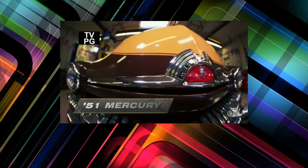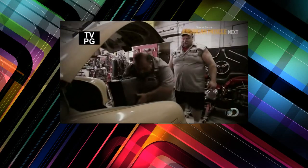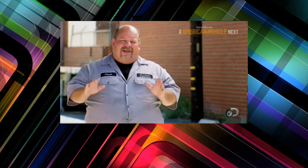We've only got 3 more days to get this 51 Mercury show ready for a client named Atomic Bob. We got most of the work done, but Bob wanted the car to have flamethrowers. I came up with a way to rig it through the exhaust pipes. But right now, the flames aren't exactly flaming.